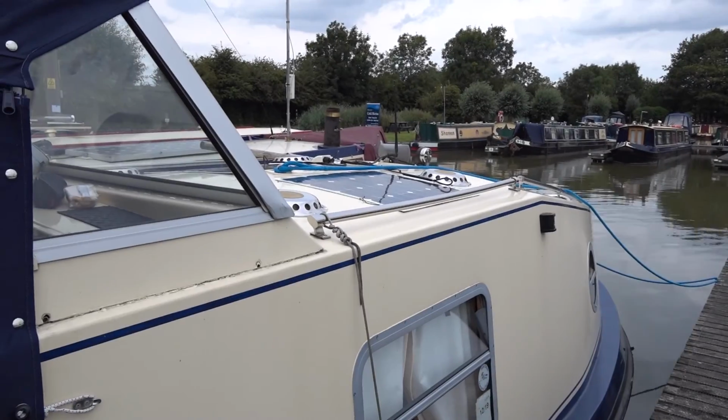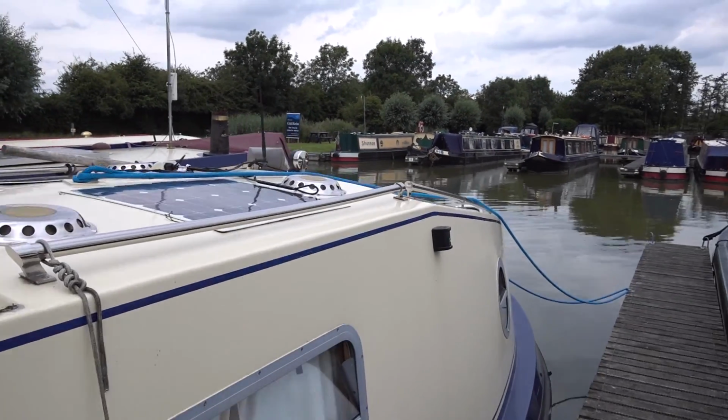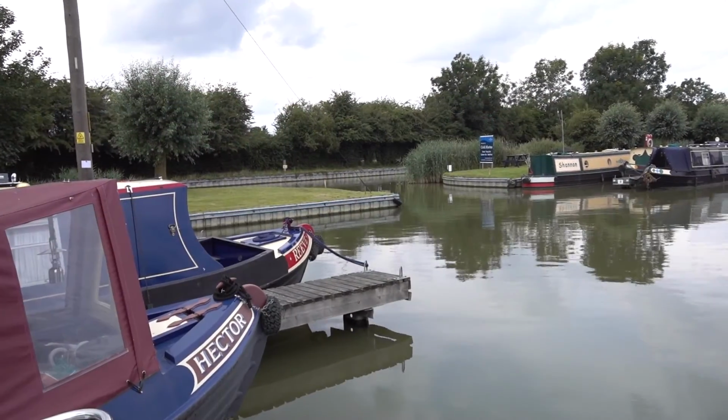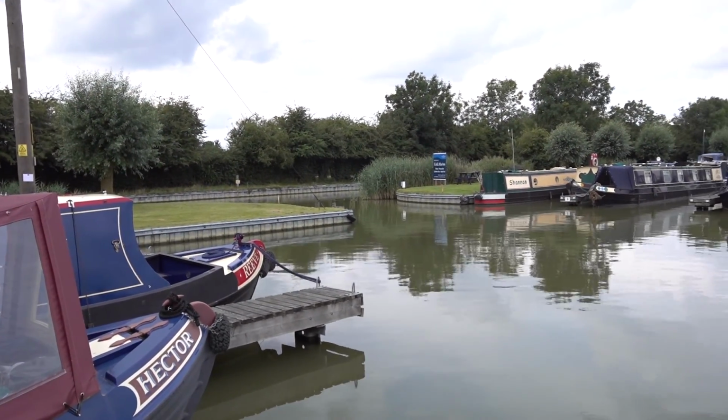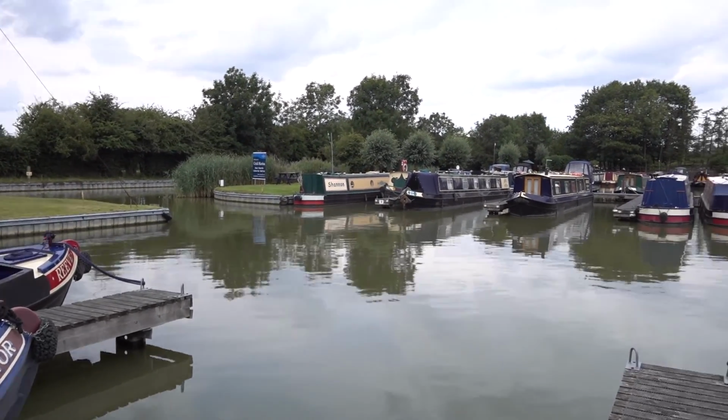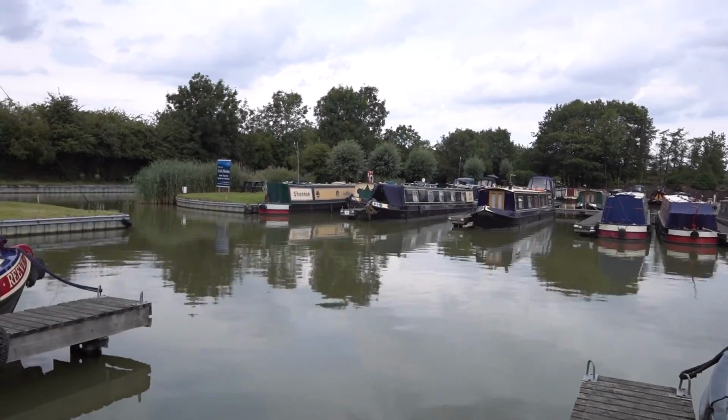Well, hello again. I've had a few days off, while the boat's been at Crick Marina. I've been to Norfolk and down to Bournemouth and back. I'm heading off again after 6 days off the boat, and I'm really pleased to be back. And Crick Marina have looked after the boat for me very nicely.